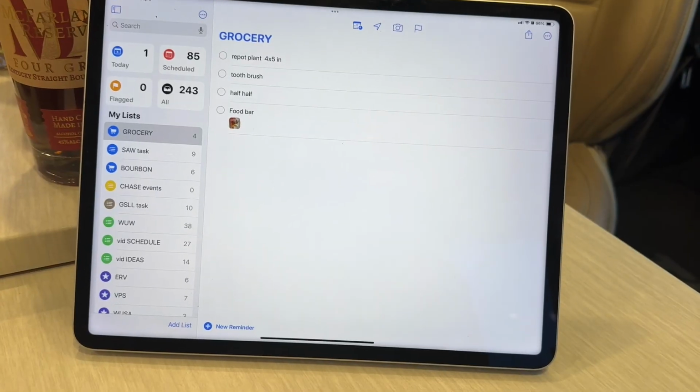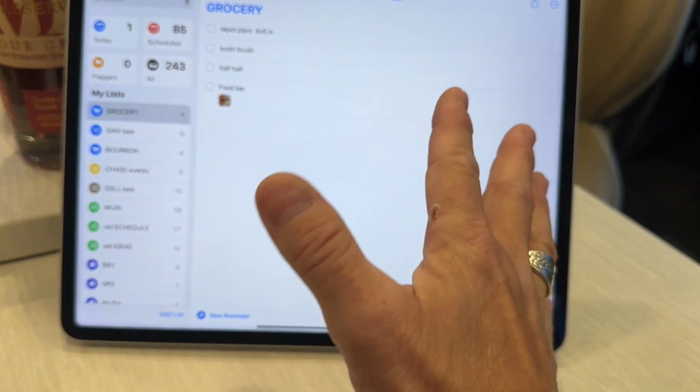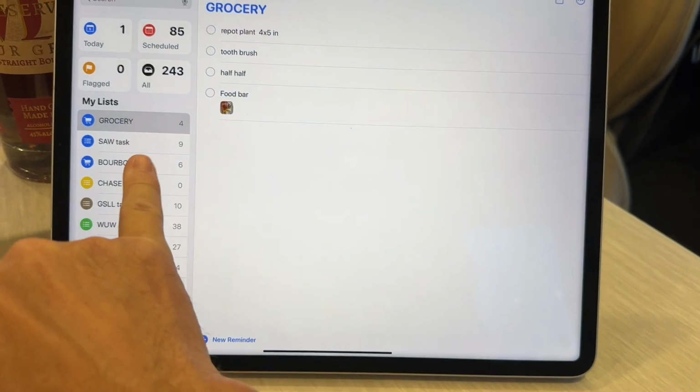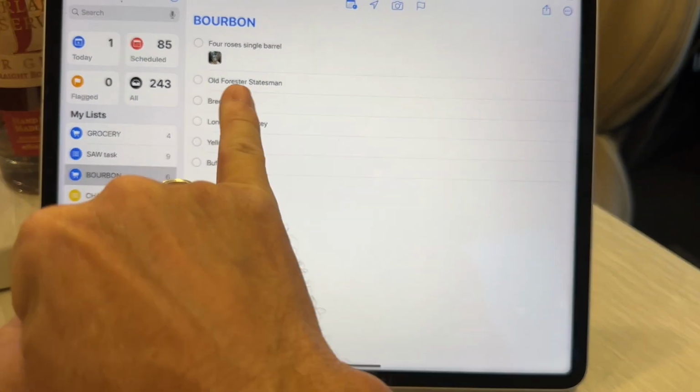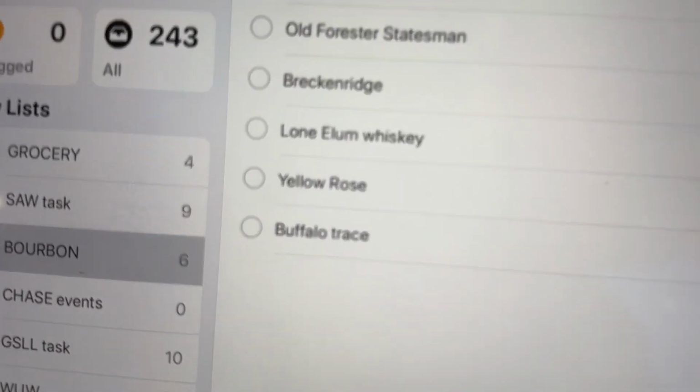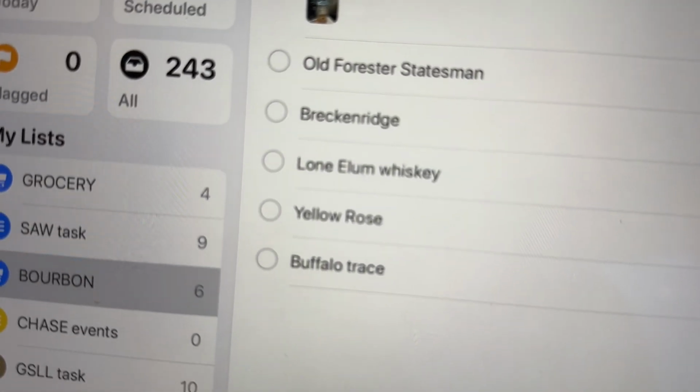But let me kind of show you how I catalog this, how I know what I need to buy. First thing I want to show you is that on my iPad, obviously, in the Reminders app from Apple, I actually keep a shopping list for bourbon. Why? So that when I run out of something that I really liked, I want to buy it again. These would be some examples right here.